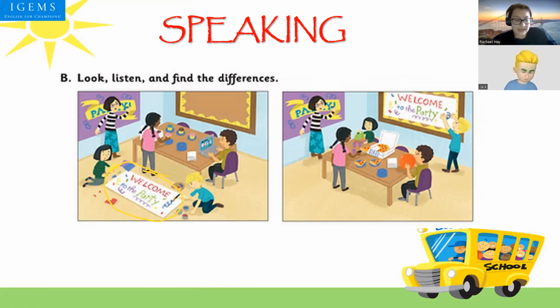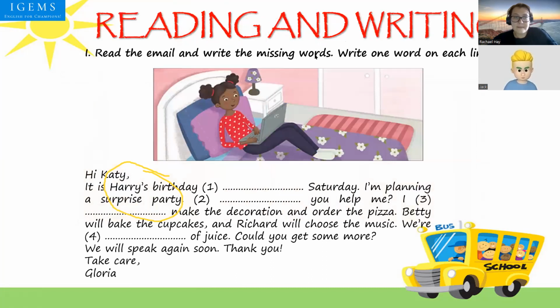Okay, what other differences can you find? It's the pizza and the cupcake. Yes, good. Pizza and cupcakes. And what is the boy doing? It's set up music and blow balloons. Yes, set up music and blow balloons.